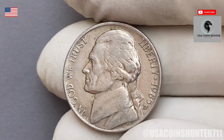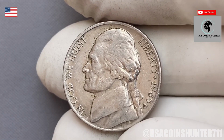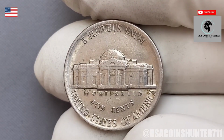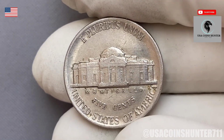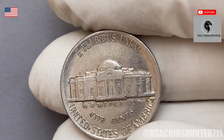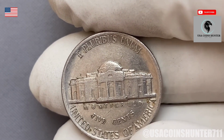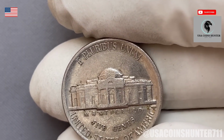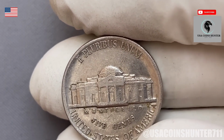Now, here's where things get really exciting. While most 1985 Jefferson nickels are only worth face value, the rare ones, with errors, in high grade, or with full steps, can bring in jaw-dropping sums at auction. And one particular coin has stunned collectors with its incredible value. Are you ready for it? One of the rarest and most valuable Jefferson nickels from 1985 has been valued at an astonishing $125,000.